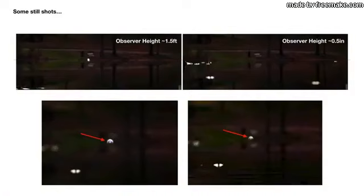And so some still shots again. As I'm about 1.5 feet off the water, you can still clearly see the light, and you can see a little bit of reflection on the water with the light, but the light is still visible. And then as I am 0.5 inches off, there is clearly no light visible whatsoever. And then in the bottom I just took some still shots of it autofocusing, and you can see the halo, and how that halo definitely appears to be cut off bottom first.